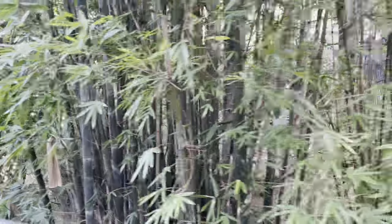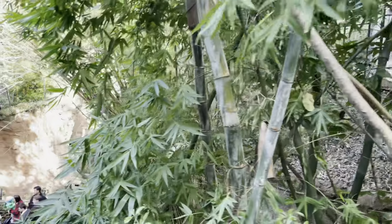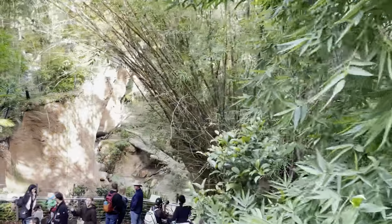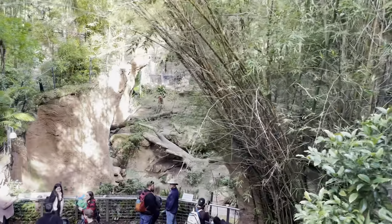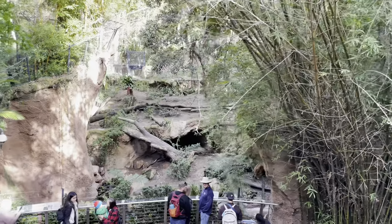Alrighty, if this feels like an Asian rainforest, that is because we are headed to the Malayan tiger habitat. We're keeping our eyes out for Connor, Chinta, and Barani, our Malayan tigers.